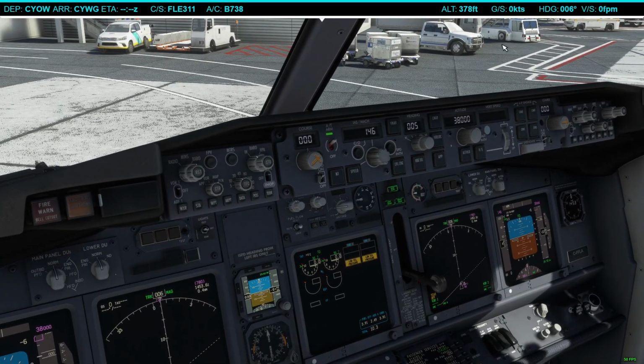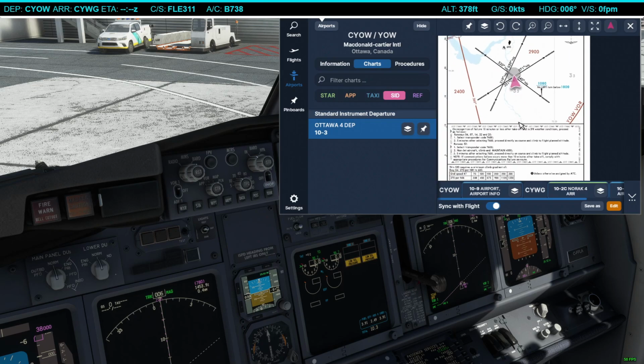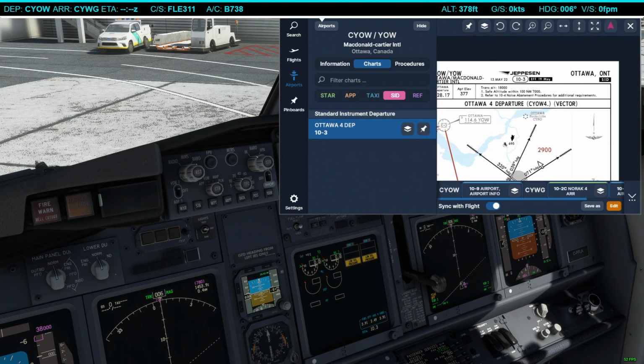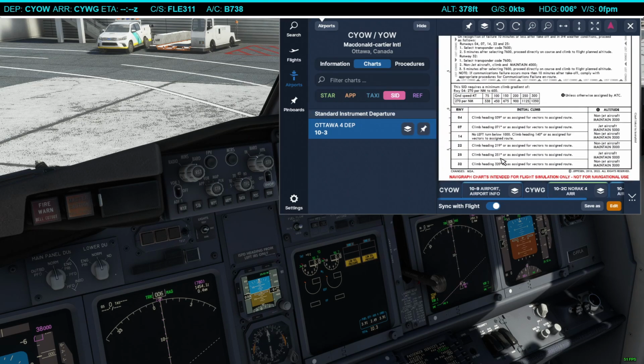That is perfect. We'll come over and look at our departure information here. Can't zoom in. Not sure what's going on. Anyway, let's have a look here. We have the Ottawa 4 departure. It is radar vectors out of 25. Climb heading 251 are assigned for vectors to assign route. Maintain 5,000. So climb heading 251.